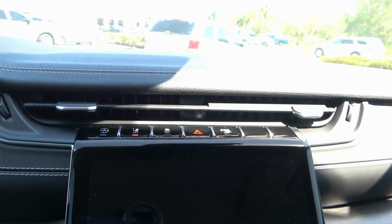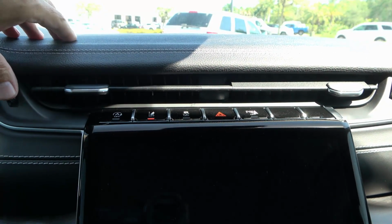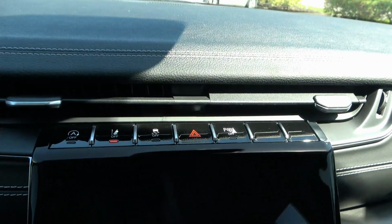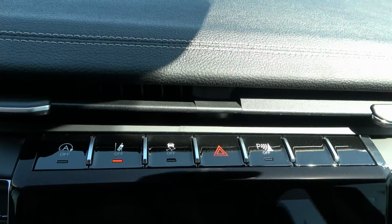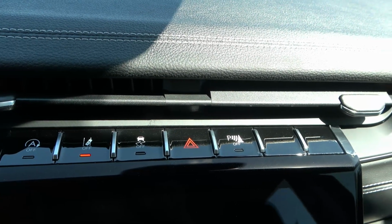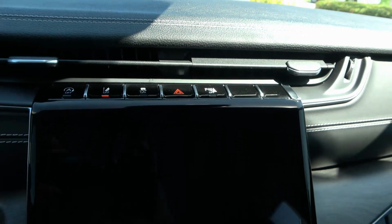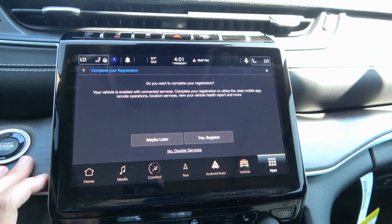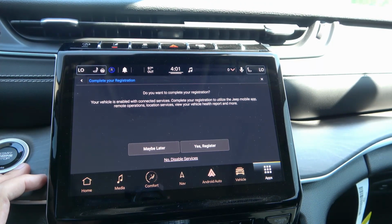And then on top of here you have those air vents, which you can control, turn them on and off, move them side to side. And you have a few buttons right here. You have the engine on and off feature, lane keep assist, traction control. You have your hazard lights and the parking sensors. You can turn them off in here. All right, if you're ready, let's turn this on. Okay, now turn down the music.